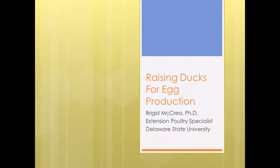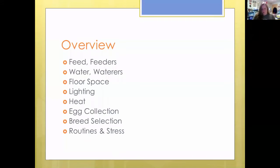Looks good. All right. So a lot of people want to do something to get them into a niche market. Maybe they are hitting farmers markets or locations that have plenty of brown-shelled eggs. They can't get enough blue-green shelled eggs to really differentiate themselves, so they go the duck egg route. And there is a market for duck eggs. Some cooks prefer the taste and the texture of duck eggs over that of chicken eggs. So let's talk about how to get your ducks in good egg production mode.